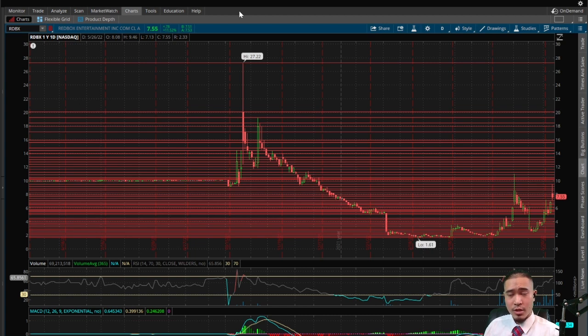So there's no company specific news to justify this price action today, but this appears to be very retail driven. The apes trying to squeeze the stock a second time. This has been getting a lot of retail momentum in the past week. All right, let's jump right in. Let's go ahead and analyze here.